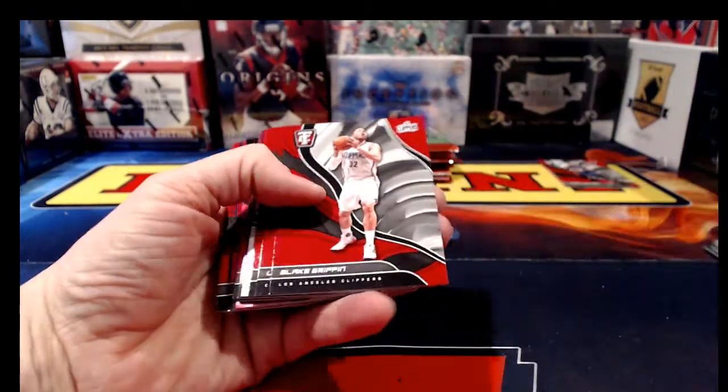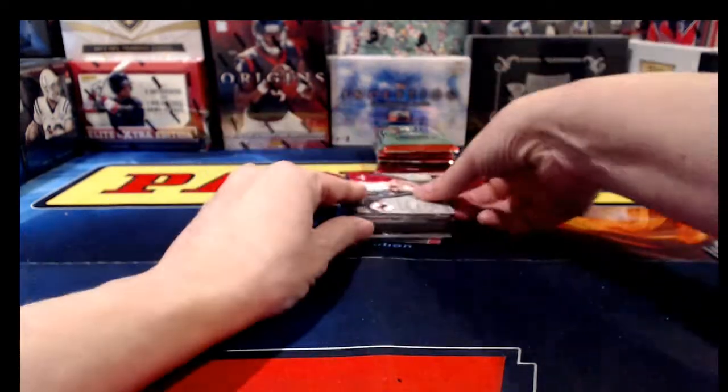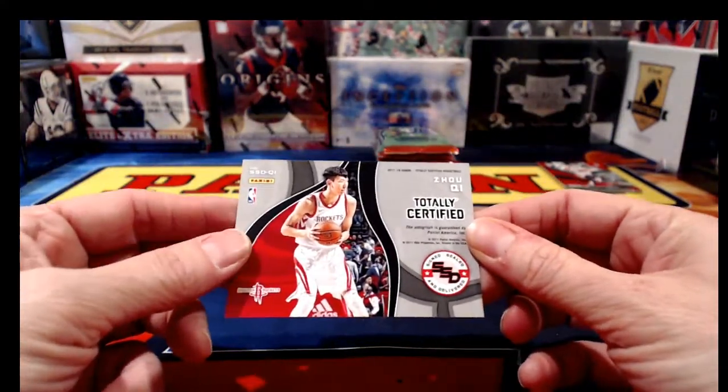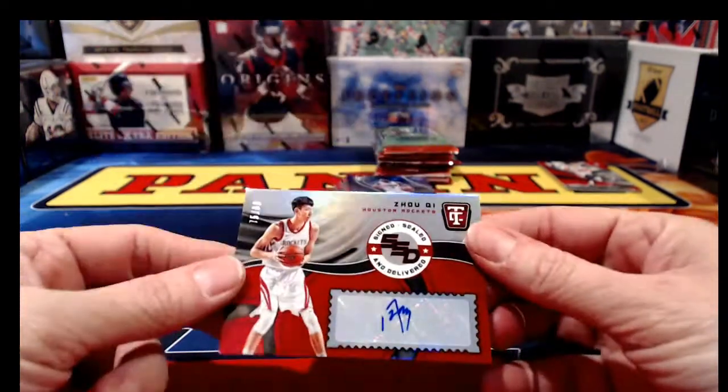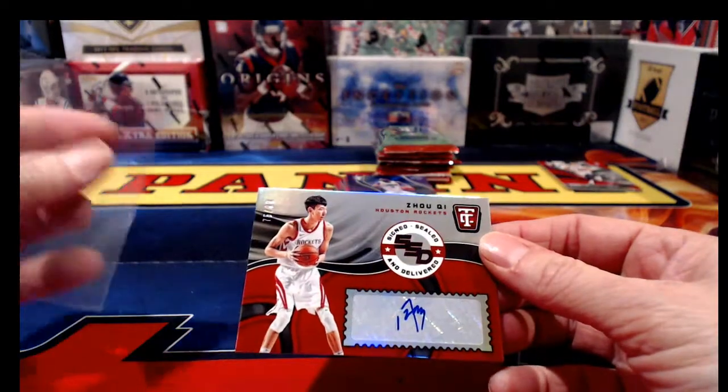Bogdanovic to 299. Stuff that would normally take a couple days, sometimes it's taken 4 and 5, and one took 11 days. Houston Rockets. That is numbered to 99 as well.